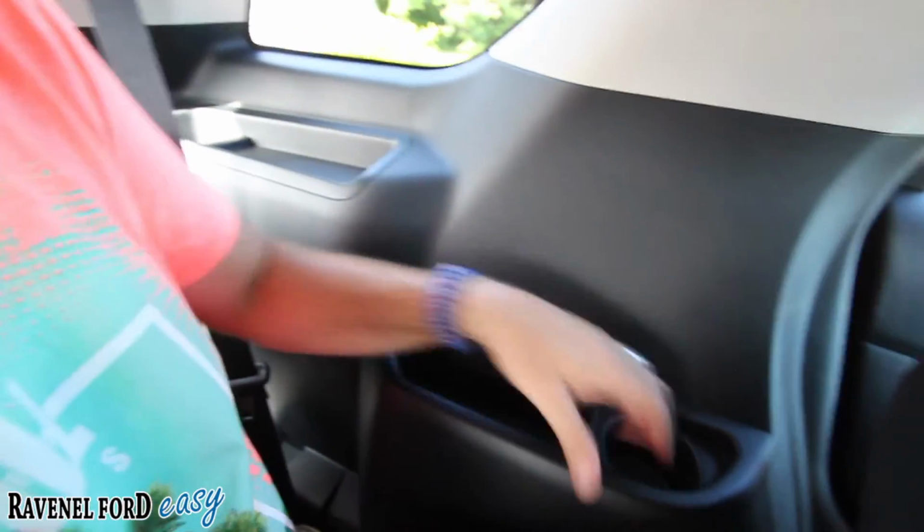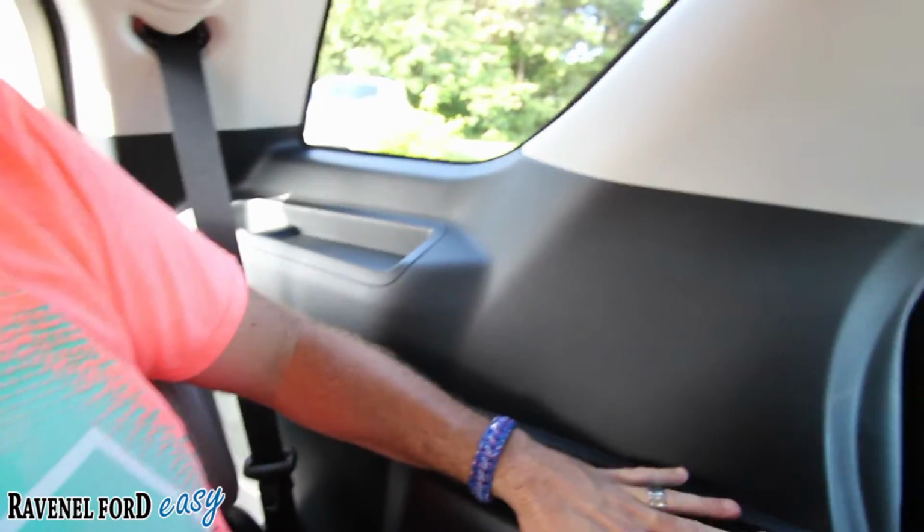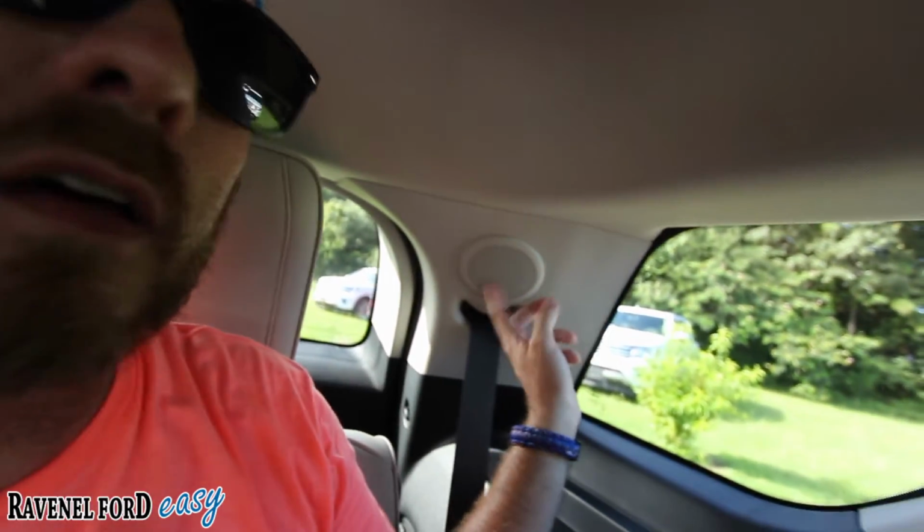But there's no power outlet over here at all. There's a speaker there, another tweeter, and again, that's a little interesting. There's no USB or auxiliary ports or anything like that, or 12 volts in the back for third row passengers. So you better have a long USB cord to run from right there all the way back here if you need charging on a long trip.